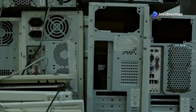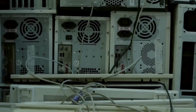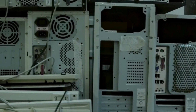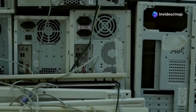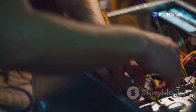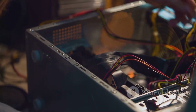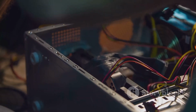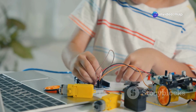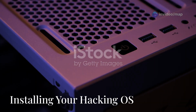The thrill of the hunt is part of the fun. There's something deeply satisfying about rescuing forgotten tech, cleaning it up, and giving it a second life. Not only are you saving money, but you're also helping reduce electronic waste and making the most of what's already out there. This kind of resourcefulness is a skill you'll use again and again in tech. Whether you're troubleshooting, upgrading, or building something new, knowing how to find and repurpose gear is invaluable. Plus, you'll build confidence and learn more about how things work along the way. So gather your gear and get ready, because next we'll bring your lab to life and start exploring what you can create with your new setup.